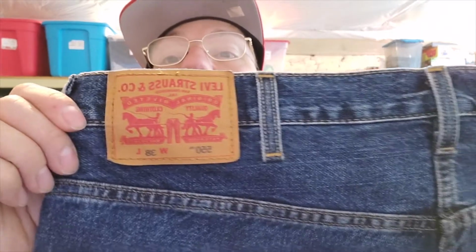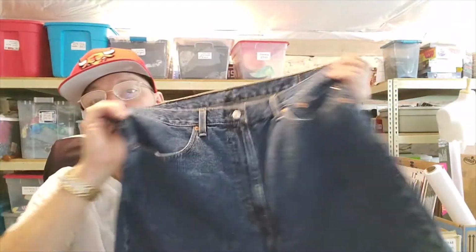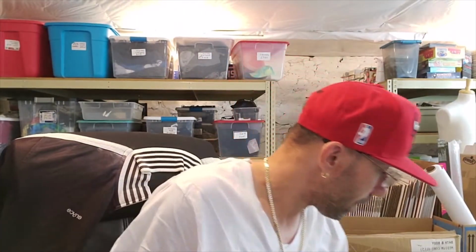And I found a pair of Levi's. He had more, but they weren't vintage. There was one pair that were 501 XX, and they were vintage. These are just basic Levi's, a 38. Not really my style, and they might not sell this year, but I'll still get them listed. I'll probably get about 20 to 25 for them. So not a lot, but whatever.